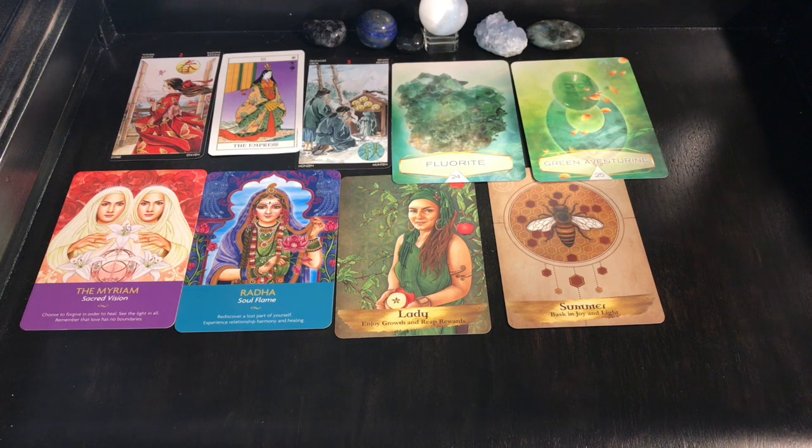I mean, can you believe this? It's so amazing how this works out, how the cards just relate to each other. And they're right next to each other.